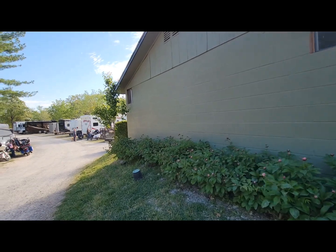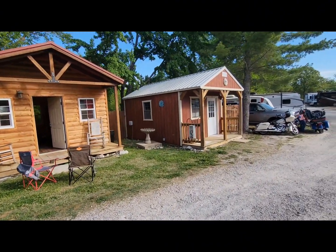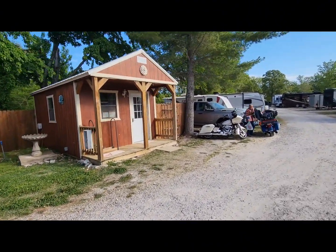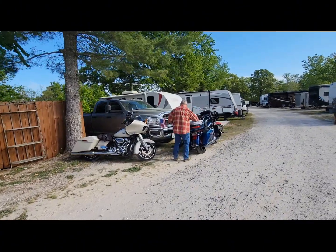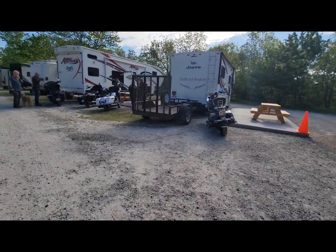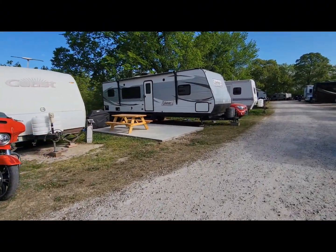Come on down. Nice little cabins here. I will say, once you get down in here with your camper, it is tight quarters. Like I said, we had a 34 foot, but we pulled in here at night, so it made it a little bit more difficult. But this ain't the first time we've pulled into a campground at night.